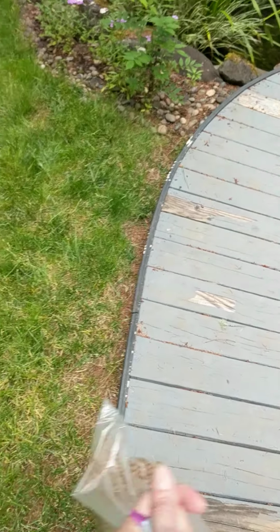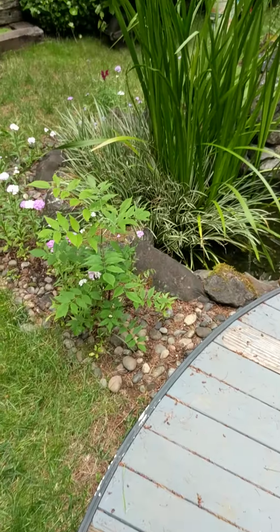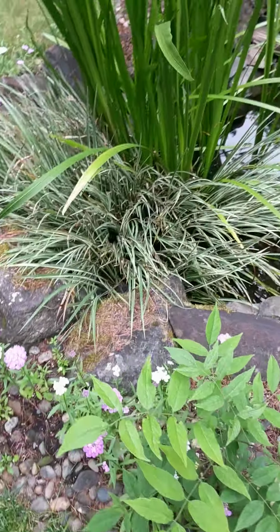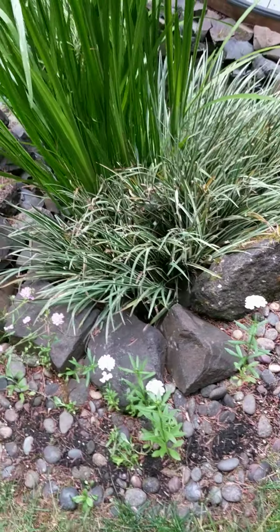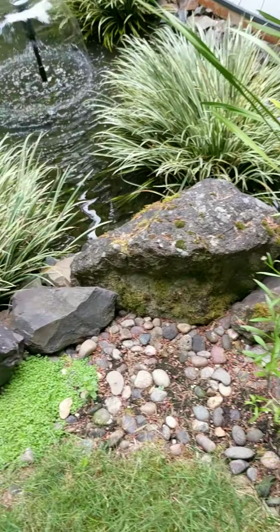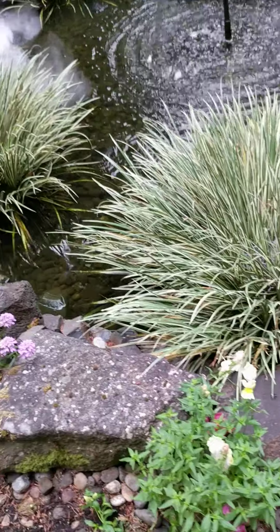All right, I'll show you this spot first. This is our bog. It's part of the way that cleans the pond. And I have plants planted around it. Kind of highlight it. This thing here, that's a weed. I gotta pull that out. It is an invasive species to Oregon.